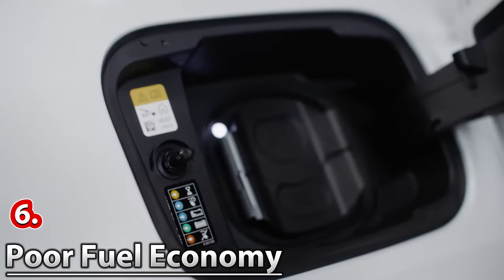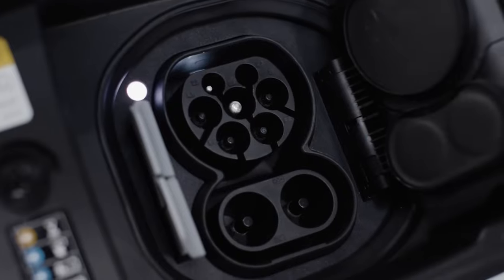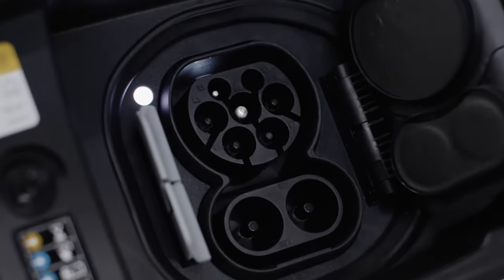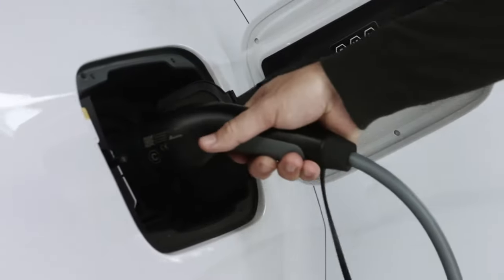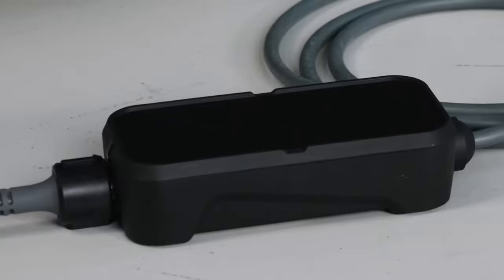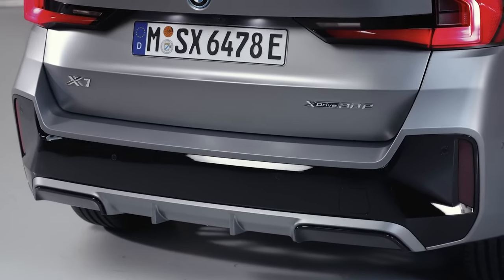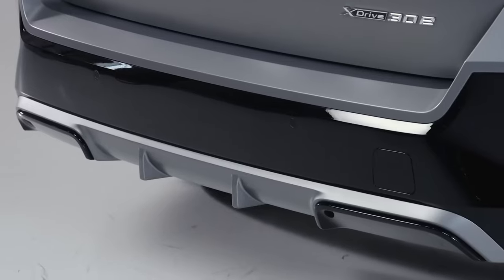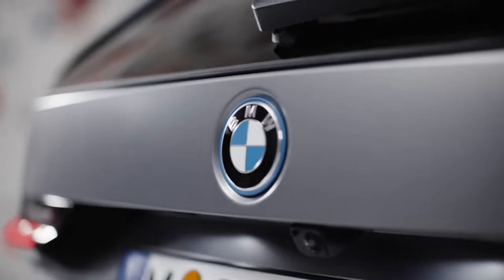Six, poor fuel economy. The petrol engine variant of the X1 may disappoint in terms of fuel efficiency. With an EPA estimate of 28 mpg in combined city and highway driving, it falls in line with average numbers for an extra-small luxury SUV. In our real-world testing, the X1 managed 27.1 mpg combined, which is decent but not outstanding compared to some competitors.